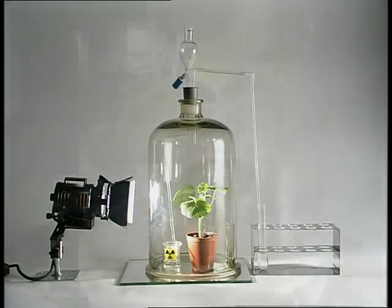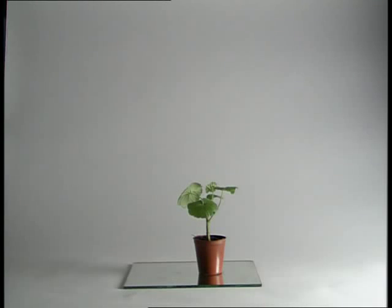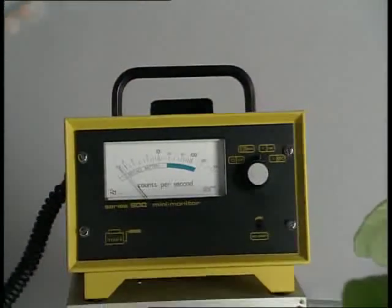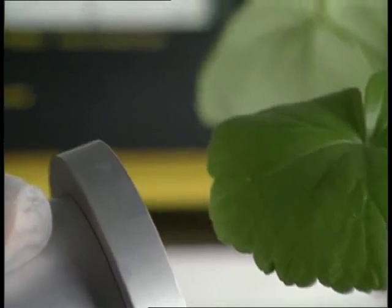The plant is illuminated and left for a few hours. Remove the plant from the apparatus, and it's possible to check it for radioactivity with a Geiger counter. Carbon atoms from the radioactive CO2 gas have become part of the structure of the plant.